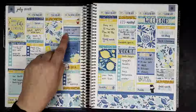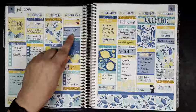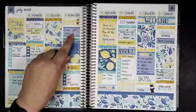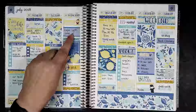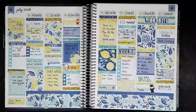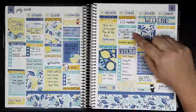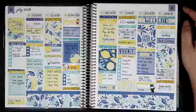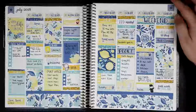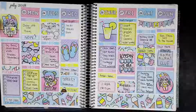And my check engine light came on for the first time. Look at this. July 18th. Remember this. It's a common thing. That still isn't fixed. So July 18th, first time it came on. Oh my goodness. So I took the car in on Friday. They couldn't fix it. We went rock climbing on Sunday, and that's it for that week.